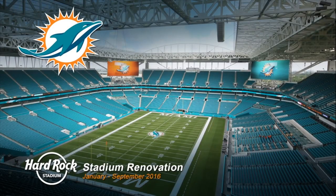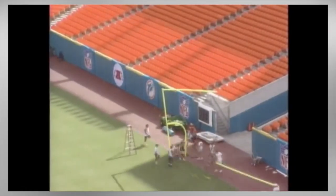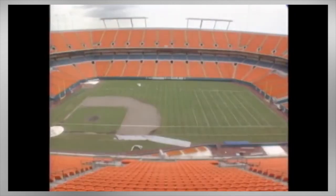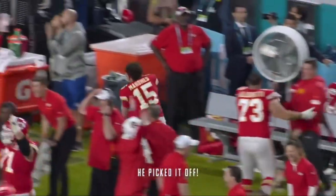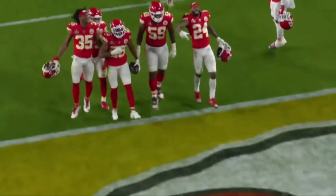at Hard Rock Stadium. Hard Rock Stadium, previously known as Sun Life Stadium, Dolphin Stadium, and a few other names, opened up in August of 1987. The Dolphins have not moved since, but the entire stadium was renovated in 2015 and 2016 and noticeable changes were made. It even hosted Super Bowl 54 between the Chiefs and 49ers in February of 2020.